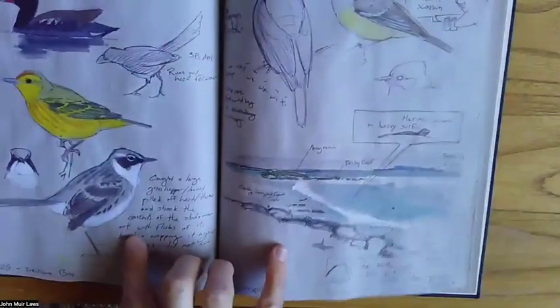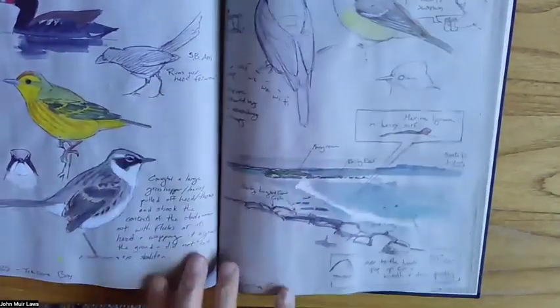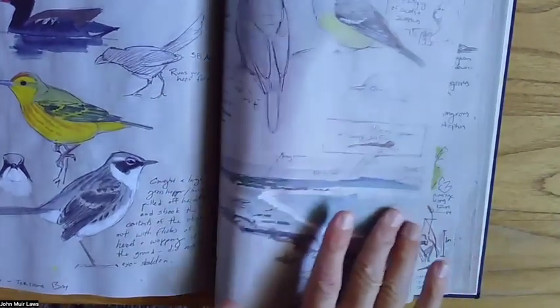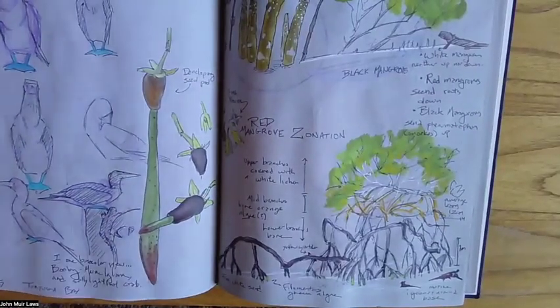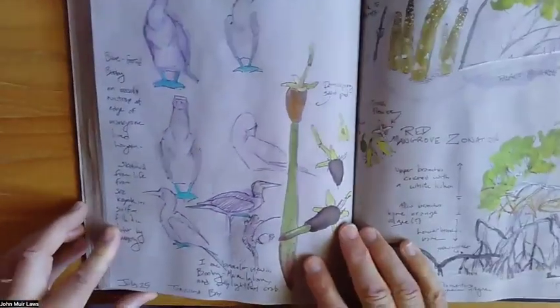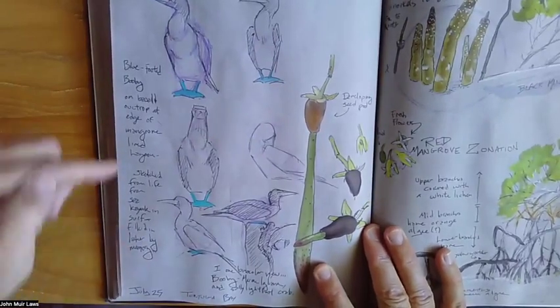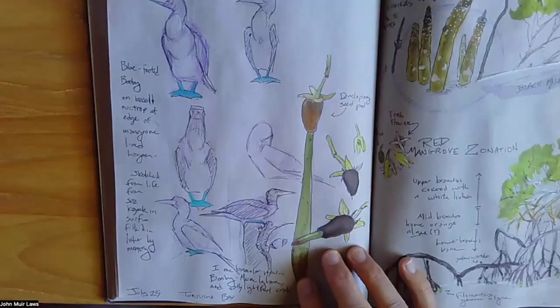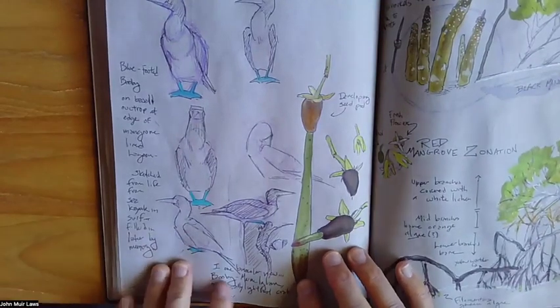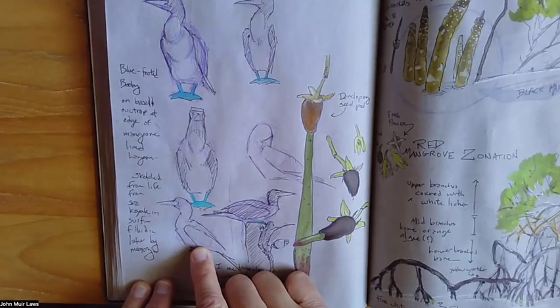Here's another little coastal scene. I'm just now out playing with the birds. I'm walking to what's called Tortuga Bay. And on my way, I find I get out to Tortuga Bay, and I can rent a kayak and go by myself on a kayak. I mean, this is pretty good.